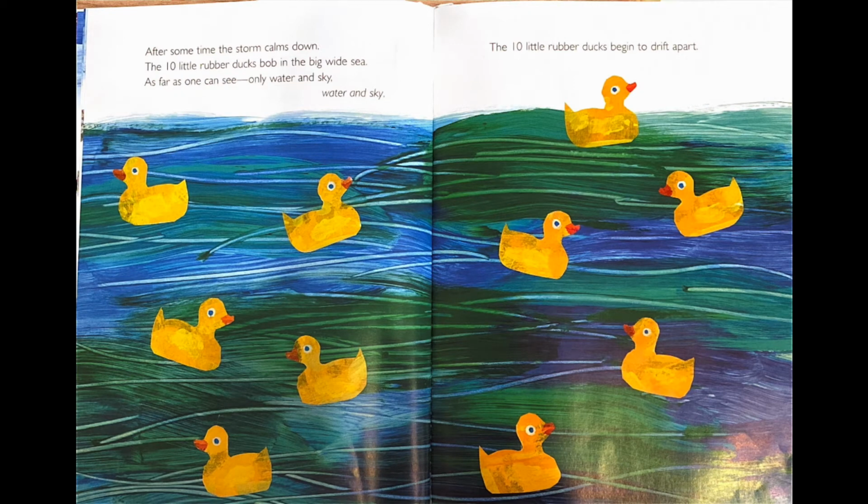After some time, the storm calms down. The 10 little rubber ducks bob in the big wide sea. As far as one can see, only water and sky. The 10 little rubber ducks begin to drift apart. I wonder where the ducks will go.